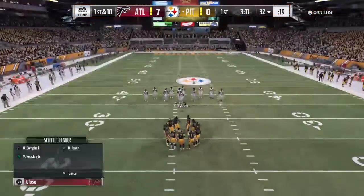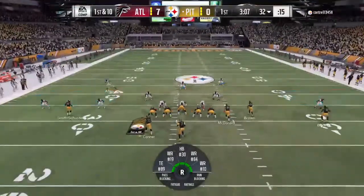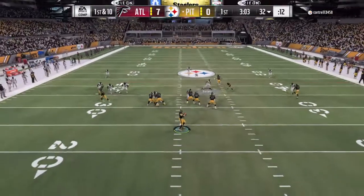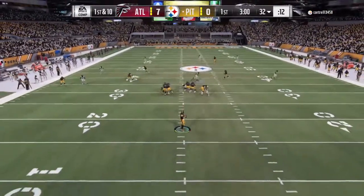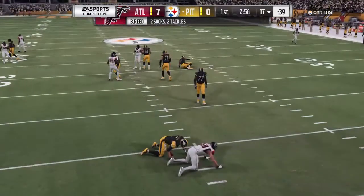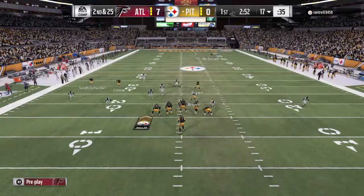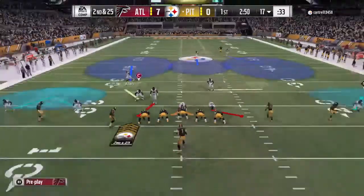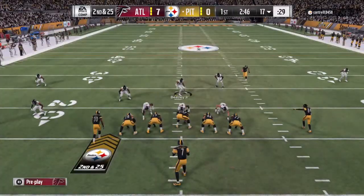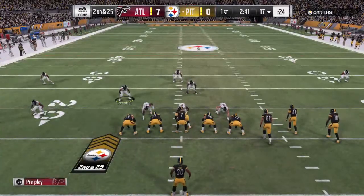And a new set of downs here after picking up the first on the ground. From the shotgun, it's Roethlisberger. And a big loss here as he's taken down. Brooks Reed in there to pick up his 2nd sack now of the afternoon. There's a little bit of defense right there. Nickel set, 5 defensive backs. They just snuffed out every route that was going. Quarterback never got rid of the football.